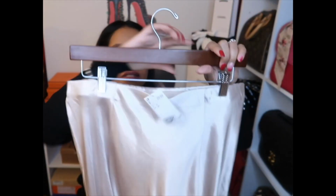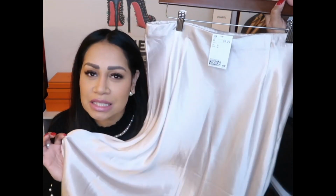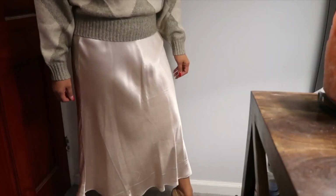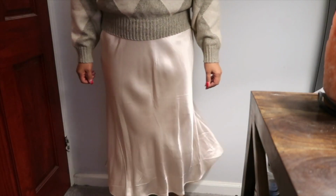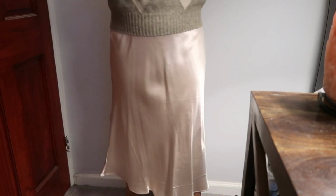So here is the ticket. What size did I pick this up in? Okay, this is slightly too big for me, but that's okay because my intention with this skirt is to wear it with sweaters. So that's why I picked up a 14. Don't judge. I'm not a 14 yet. I mean, hopefully not yet.